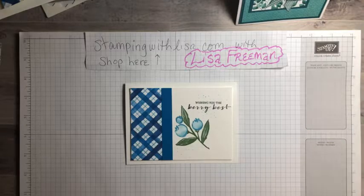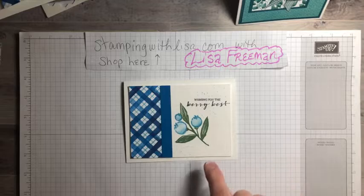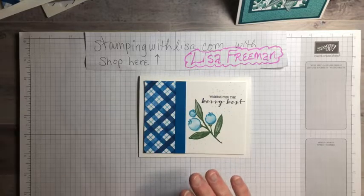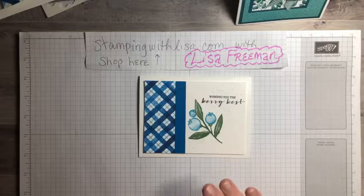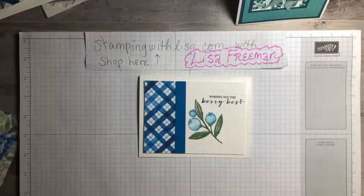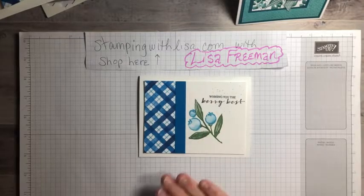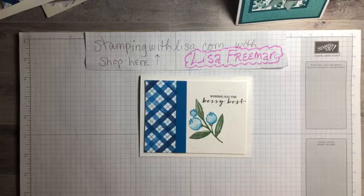I'm going to bring you this really cute, adorable, quick and easy card today using the Berry Blessing stamp set and Berry Delightful paper. We've got lots of berries going on today. I wanted to bring it to you today because there's only 3 days left to get this. You can only get the stamp set and the paper for 3 more days because it is celebration time with Stampin' Up. When celebration is over at the end of the month, which is in 3 days, can you believe it? Then you won't be able to get it anymore.